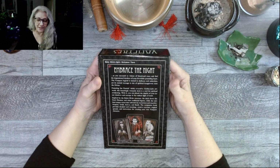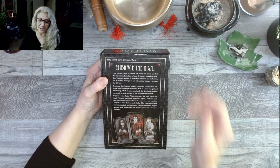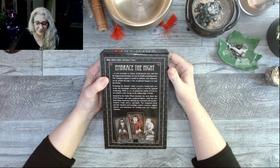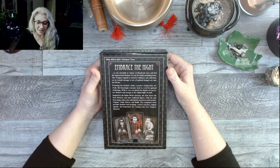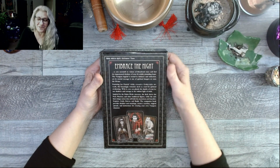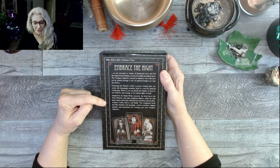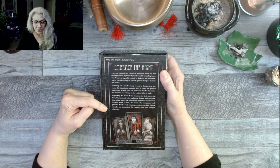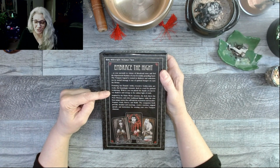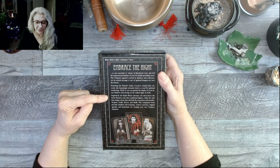Okay, embrace the night as you succumb to visions of blood-red roses and feel the impassioned rhythms of your feverishly pounding heart. The vampire legend is rooted in darkness and seduction, yet its eternal message is one of spiritual hunger, to taste the divine. How interesting. Featuring Ian Daniels' richly evocative Gothic-style artwork, this hauntingly romantic deck is a tool for spiritual awakening. With it, you can plumb the depths of your inner shadows and emerge in the radiant light of truth.